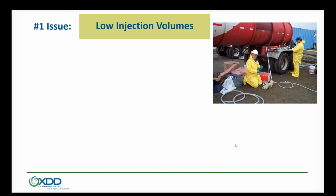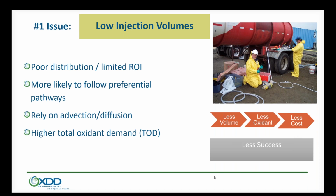We see that most times when we're looking at where an oxidant application full scale didn't go according to plan, it's usually because there was a very, very low injection volume. And so simply just putting in enough pore volume of liquid can make a huge difference in the application. So simple enough, it just doesn't get done because it's more costly to have a large injection volume, more time, more equipment to do those types of applications. But it really can make or break an application.